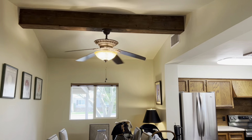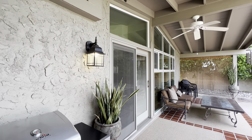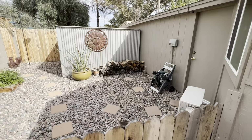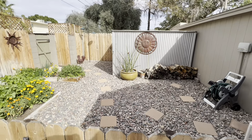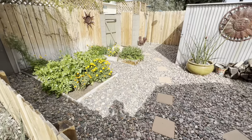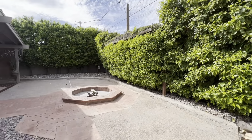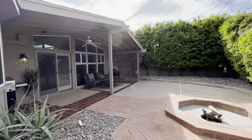Replace that ceiling fan. In the backyard, new sconce, new ceiling fan. And that's all I'm going to change out here. There is a storage shed, a gate to the alley behind the house. We have little garden boxes here. All of this greenery, which I love. Fire pit. Covered patio. Love the windows.